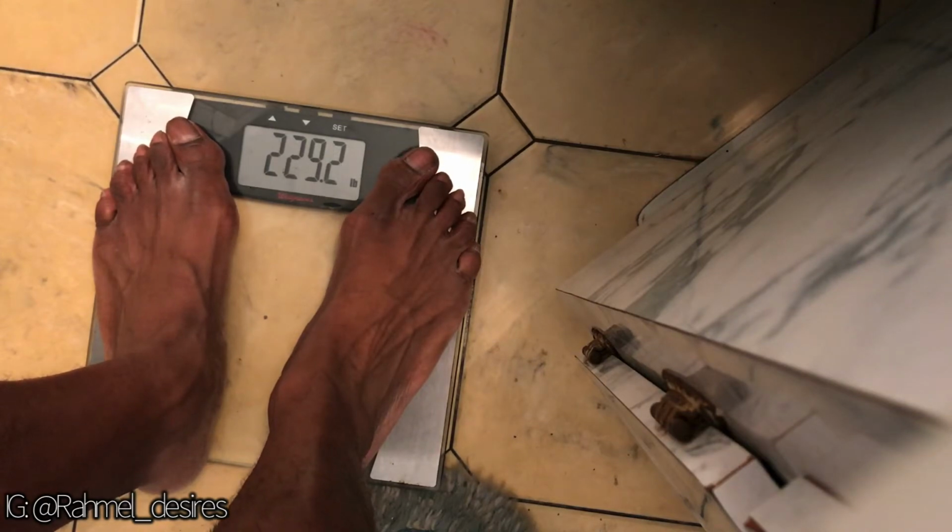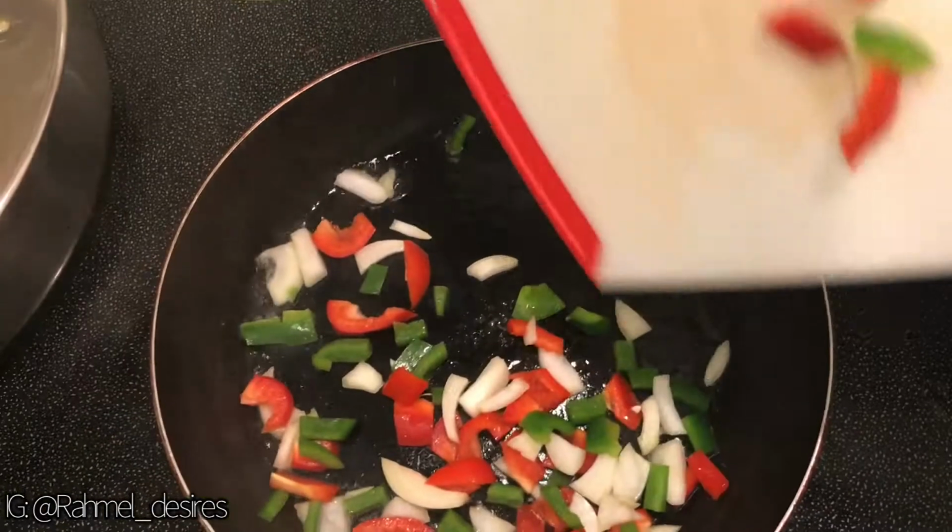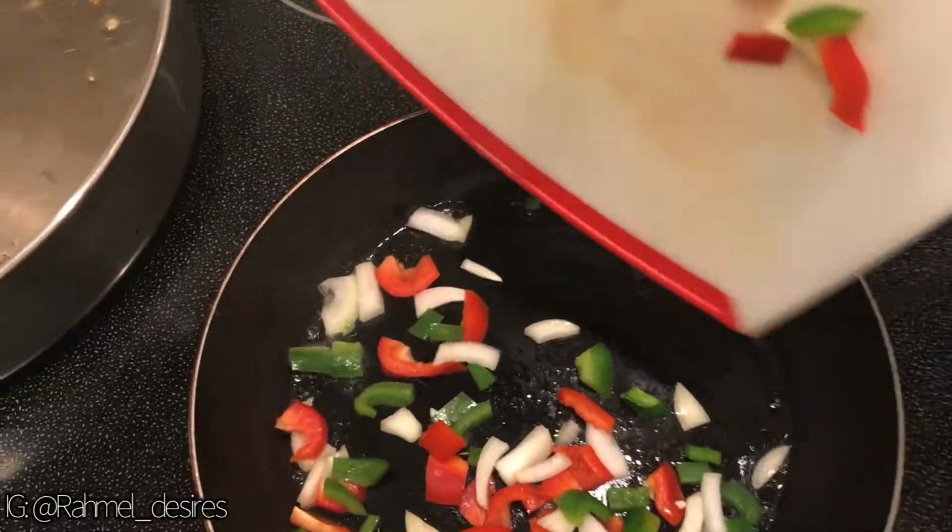229.2. So I lost 3.6 pounds from the last episode. I was 232.8. My lowest weigh-in was 225, so we're just trying to get back to that. But enough about my physique.